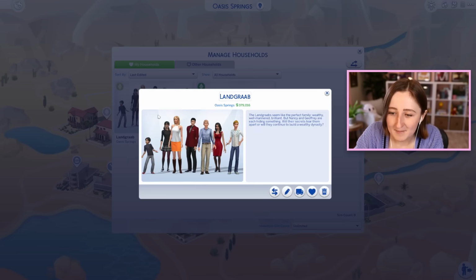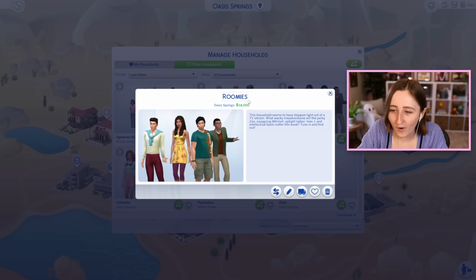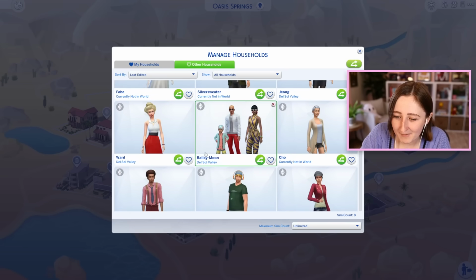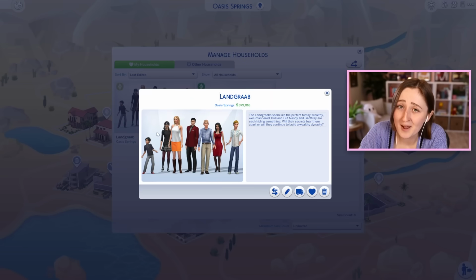Oh my God, look at them. That's actually so cool. You don't really think about it very often, but when you see a big family in The Sims 4, they're all the same height, or they look a little bit shorter because maybe someone's hair is shorter or whatever. But you just don't notice that everybody is the same height until you look at something like this and you're like, oh, well this is way more realistic.